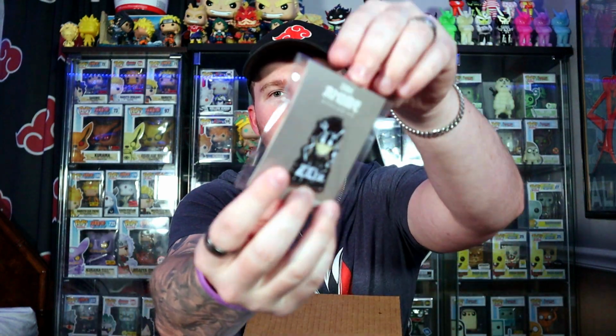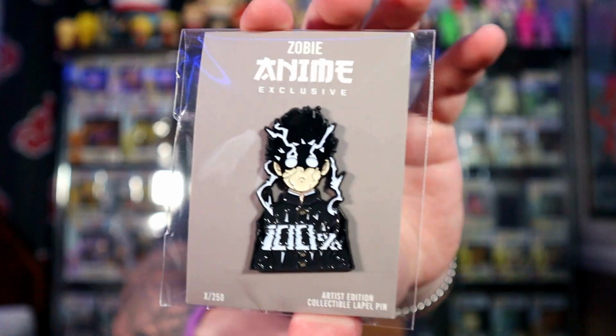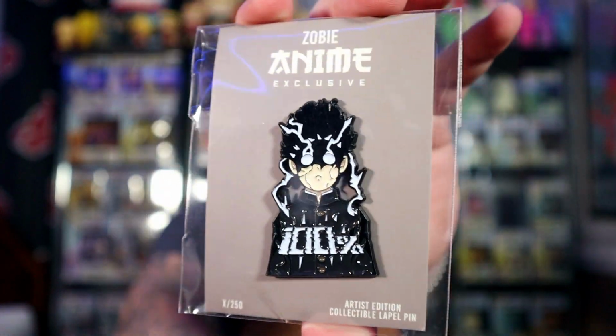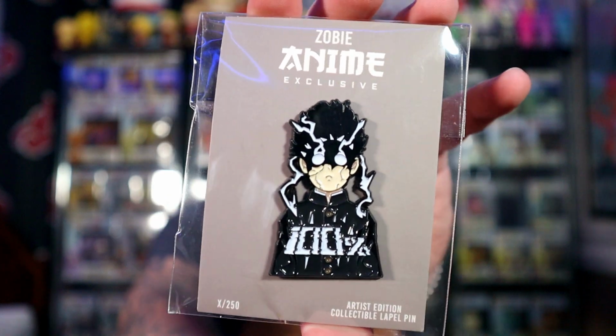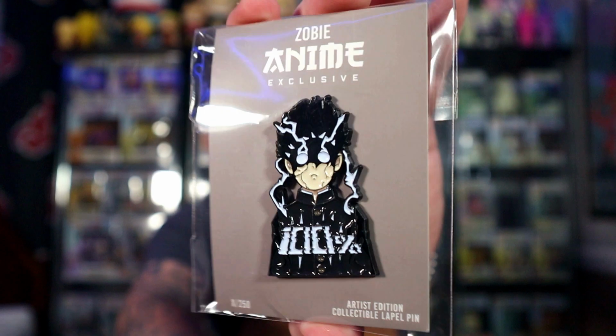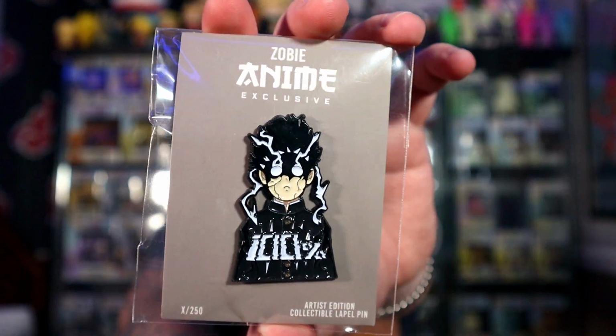All right. Ooh, okay, this is cool. This is the Mob Psycho pin. That's actually really, really neat. I like that. If you guys haven't watched Mob Psycho, it's such a good anime, and the animation is out of this world. I mean, top tier. So that is the anime pin that we got for Mob Psycho. I don't know exactly how much stuff we get in here, but that is very, very cool. And they actually package this really nicely to keep it in a mystery theme of it all.